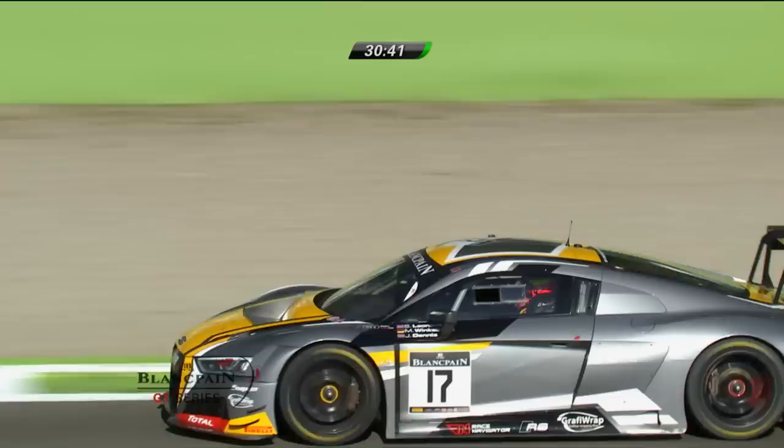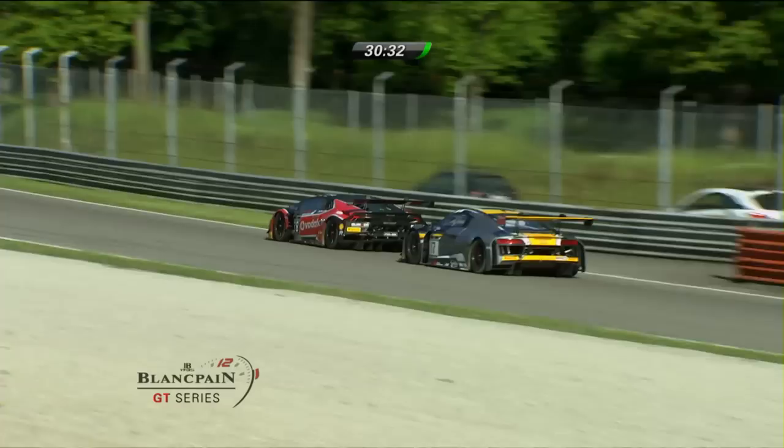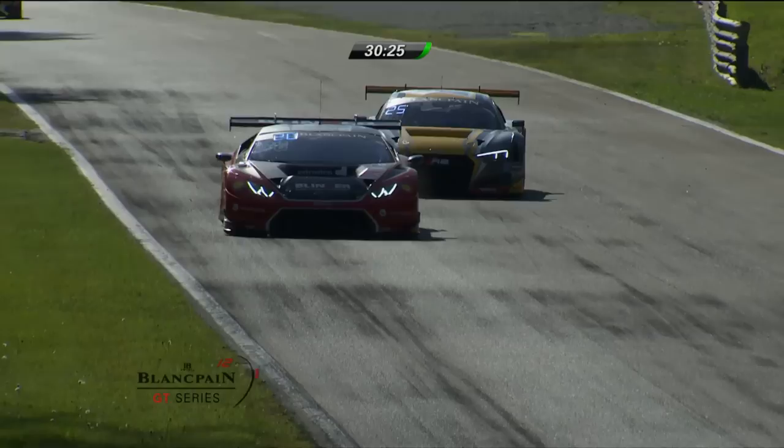There's number 17, Audi, which is from Team WRT, Stuart Leonard, Jake Dennis, and because Robin Frijns has hurt himself, Marcus Finkelhock is super sub and gets drafted into the car. I'm trying to find any of the WRT fleet with a traditional old colour scheme. I don't think there are any. Doesn't look like it at the minute.